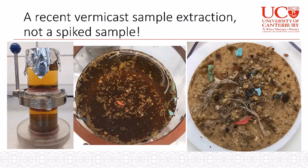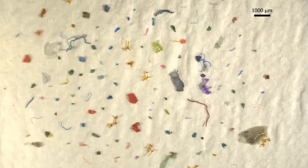Once I have a look at that under the microscope, I pick them all out. And this is some of the plastics that I got from a biosolid sample. This is not the whole 30 grams of sample, it's just half of it. But you can see that we've got quite diverse sizes, shapes, colours, and varying amounts as well.